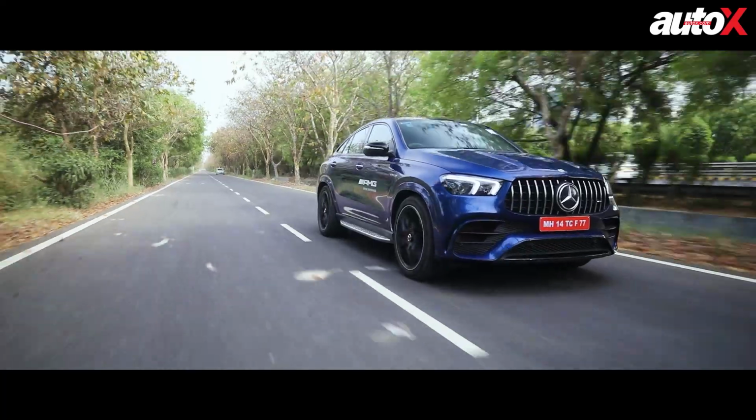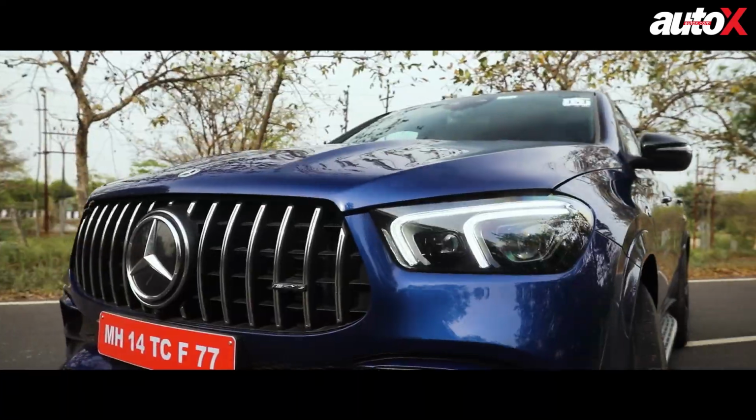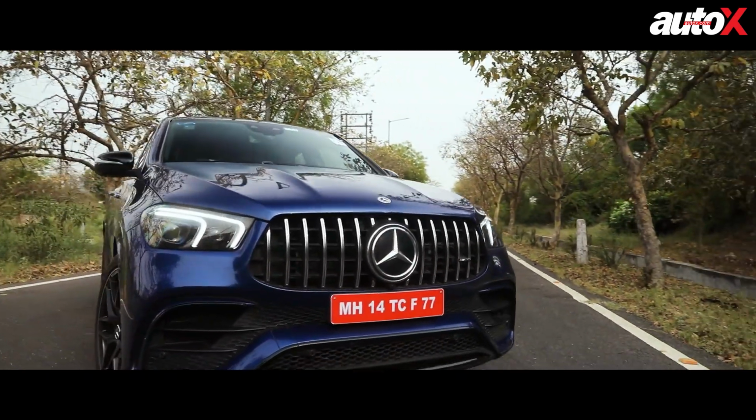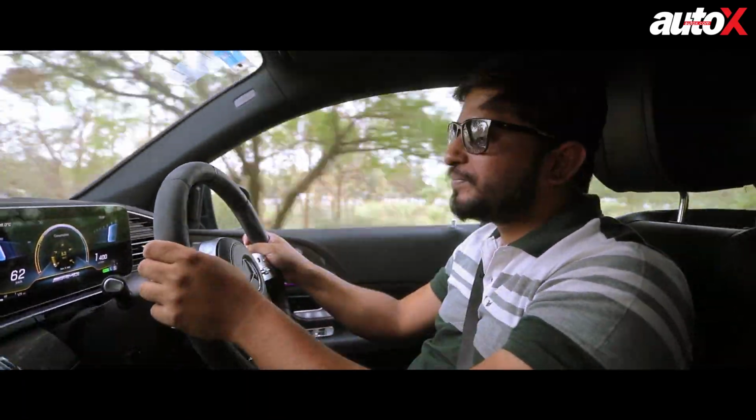So as its name suggests, it is sort of a jack of all trades. But is it actually the case? Is this a perfect all-rounder? Or is this a compromise on all fronts? Well, that's what we are about to find out.